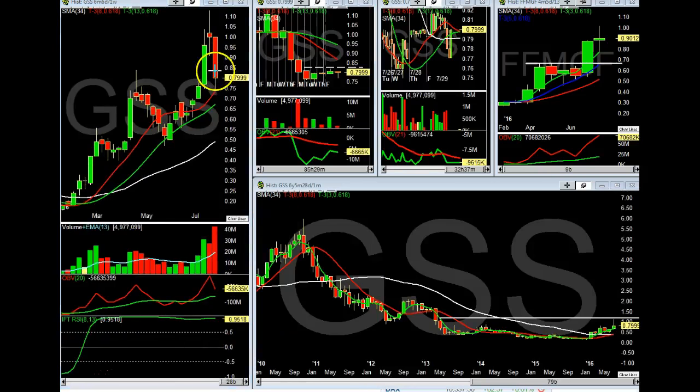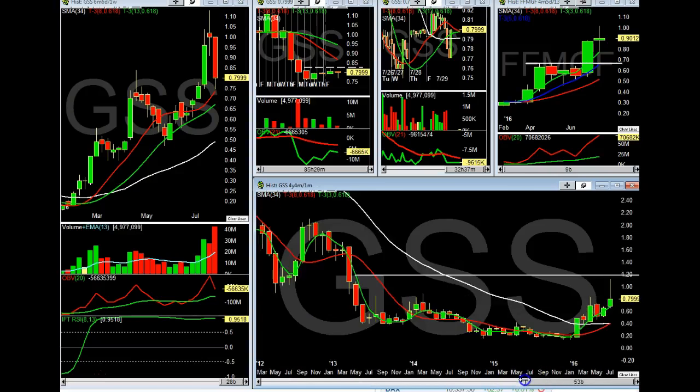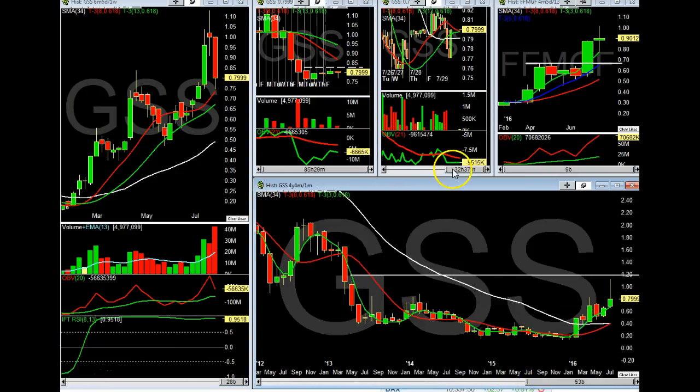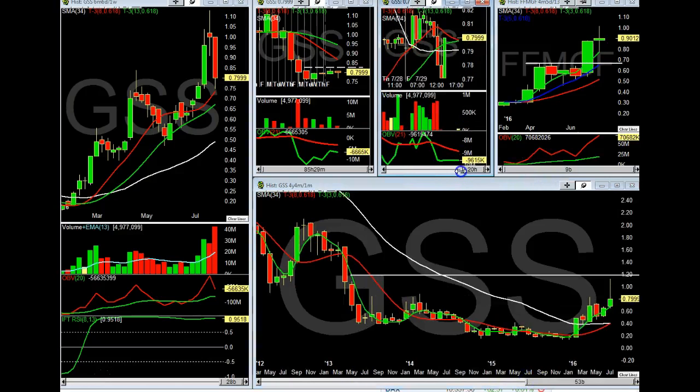GSS, another one. You can see the breakout and then the rejection, but then the bounce, right over the EMA 8 on a weekly. You can see on a monthly the break and then the consolidation back into support, all in the same month. It looks bullish from here, but we'll see as the rest of the market should take it with on the upside. Closed nicely on the 60-minute chart.